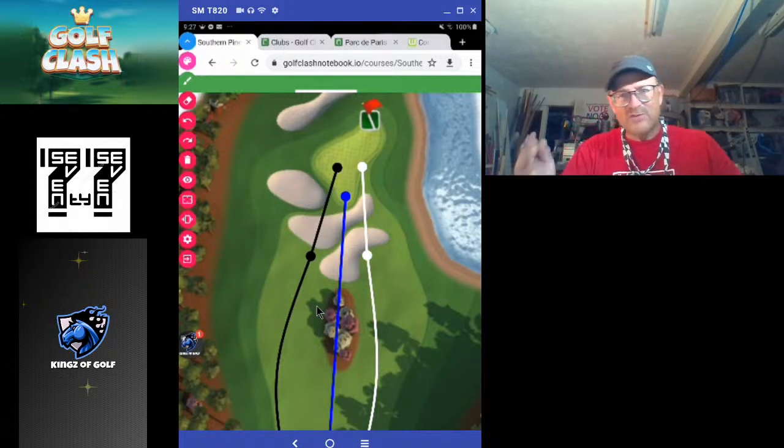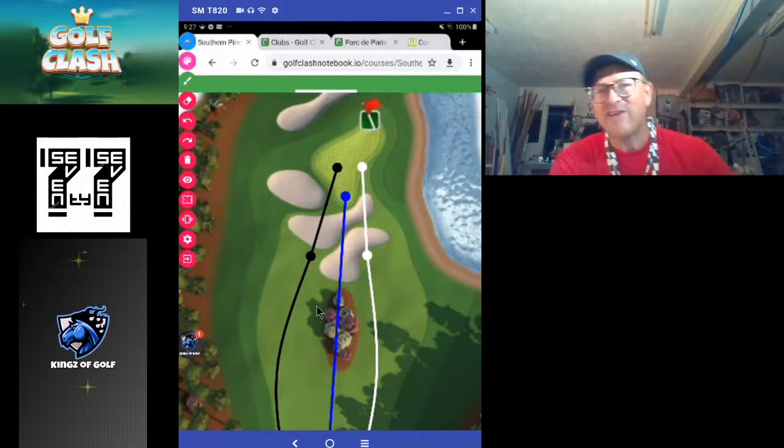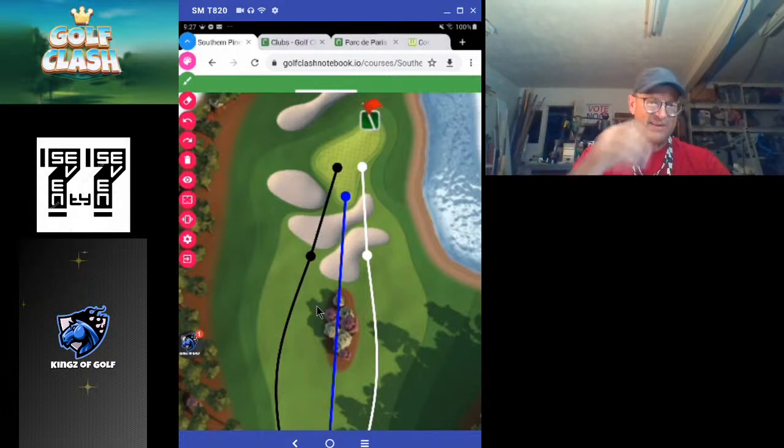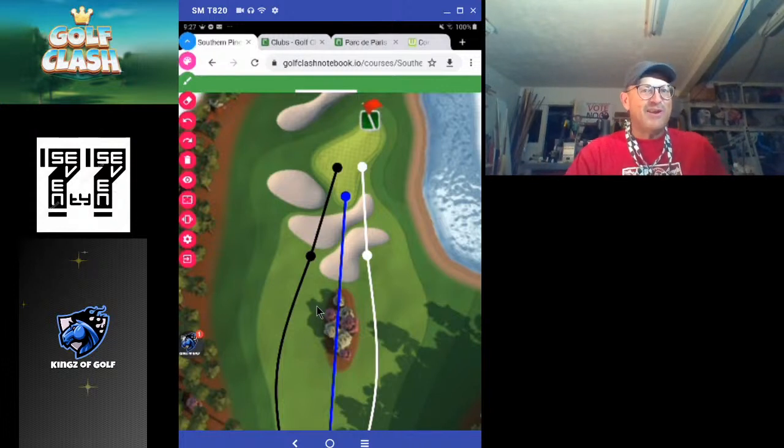I'm not sure which way is going to go. This hole hasn't been changed, so it'll just depend. I'm going to let Kyle decide how we're going to play this hole, because he has been kicking ass on the par 3. However Kyle plays it, that's how I'm going to play it. So anything I tell you to do and demo on this particular hole, it's all going to be Kyle.